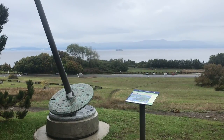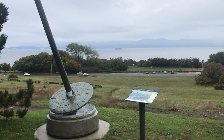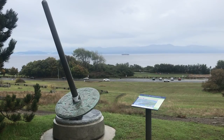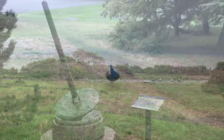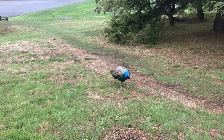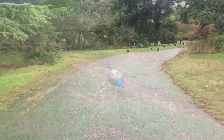So at 2.5 meters high and weighing close to 1,000 pounds, the markers depict spindle whirls that are traditionally used by Coast Salish women to spin wool and were considered to be the foundation of a Coast Salish family. But here's a little friend I found, a peacock, an introduced species. He's definitely not indigenous to the region.